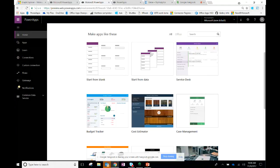But you will notice over the coming months the added functionality to all these connectors because of the graph endpoints they're on. Oh, that's awesome. Okay, great to know. Show us some stuff. How can we use this?